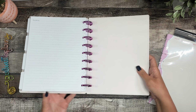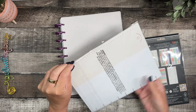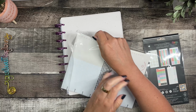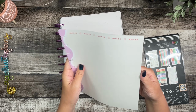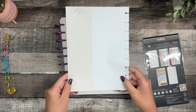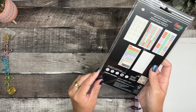So there we go. I mean, $14 for this planner would have been great. And then you get some notes paper, which I'm gonna go ahead and open because I have all my notes paper on disc, so that way I won't lose them. So you don't get that much. It's probably like maybe 10 sheets. It just says notes, and on the back you have the list and then the dot grid. And then we have just the stickers.